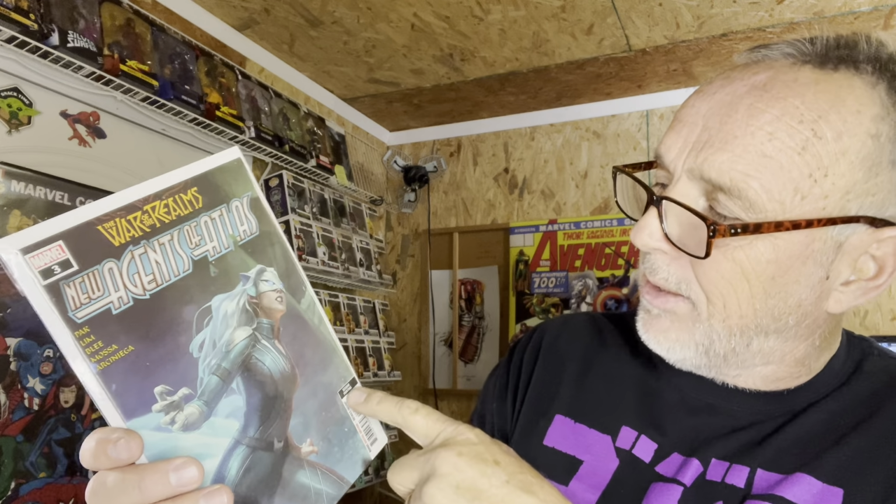But anyways, this is a cover, it's a cover I, black and white. I don't know. It may have some value, maybe not. But look at this. This is War of the Realms, New Agents of Atlas. This is issue 3, second printing. I've never seen that cover before, so I picked it up. But that's also an upcoming top 10. Now you know what I'm looking for when I'm going to the dollar bins. All kinds of weird stuff.